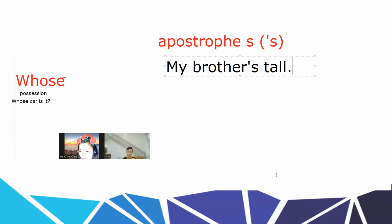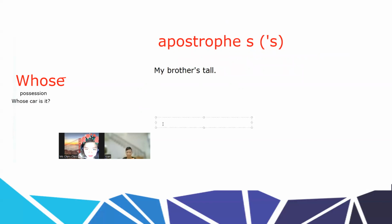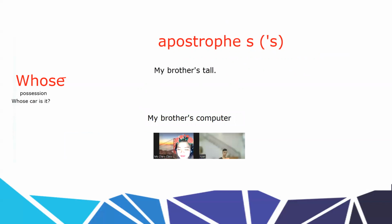I'll be giving you two examples. What is the difference between the two, Ryan? My brother stole my brother's computer. One is the adjective, two is the noun. All right. So meaning, how will you explain this one? Make them in long form. It will be translated as my brother is tall.